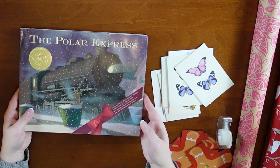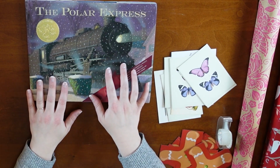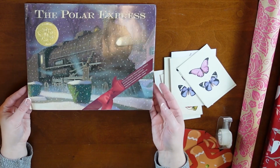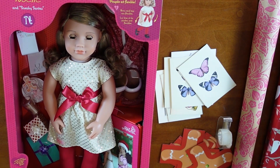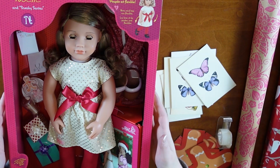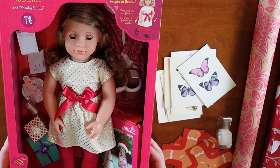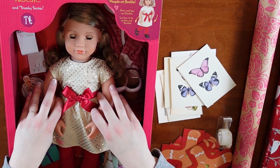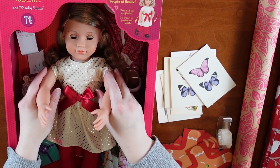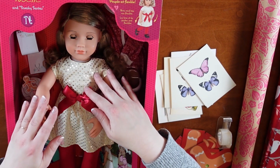And hopefully this book will provide many precious Christmas memories to come. And finally, for our nieces, of which we have 2, each of them will get Noel, an Our Generation doll, with a book and many holiday treats and activities. She is made of plastic, but hopefully she will be loved and cherished as though she were real.